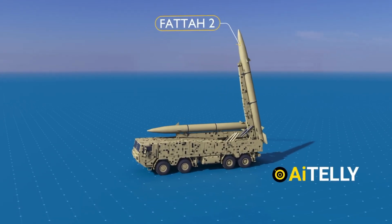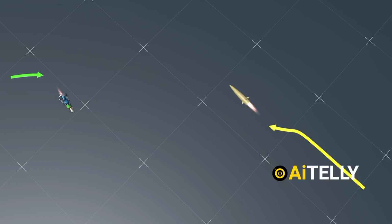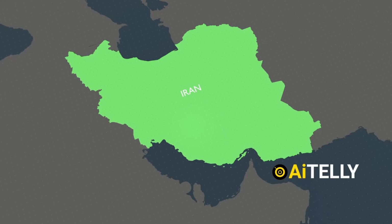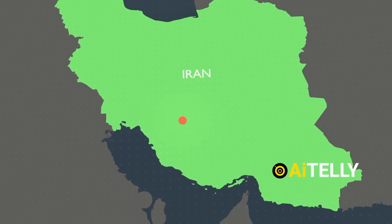This is the Fatah hypersonic missile and the Shahab-3, and we'll look into the details of why the Arrow missile failed to intercept the Iranian glide vehicles, all in the video ahead. The U.S. traced the launch location to a valley south of the Iranian city of Shiraz.